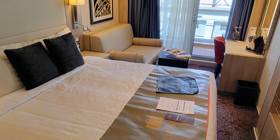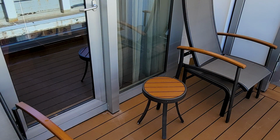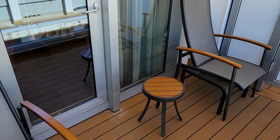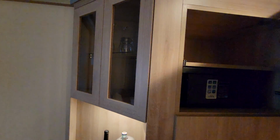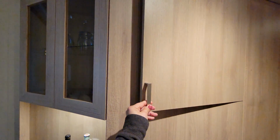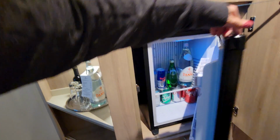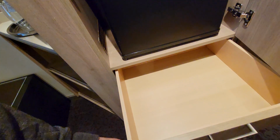With it being my first Holland America cruise, I didn't know what to expect upon entering the cabin, and there were a few design features that I really did like. One in particular that I was surprised to see was that the mini fridge was a stocked mini bar, but it was located within the closet or the wardrobe. This is just a design feature that I wasn't expecting, and I thought this was really cool.